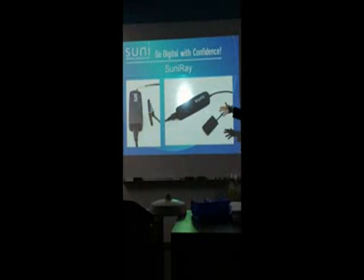Again, we're back to the whole red-green. Green is ready. Red is shooting. That sensor is 6 millimeters thick. It comes in a size 2 and a size 1. No size 0 in Suni Ray.